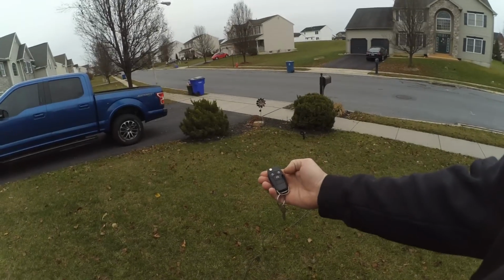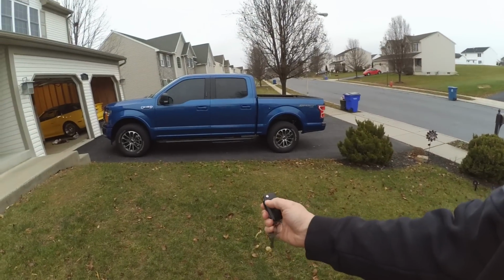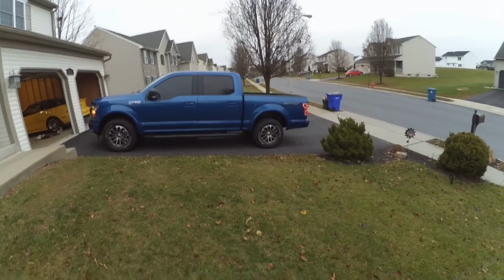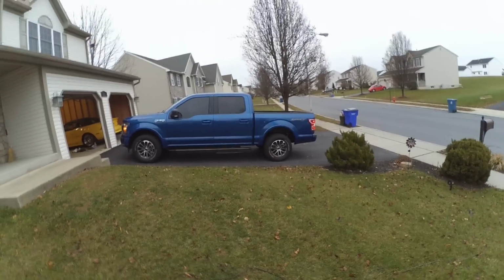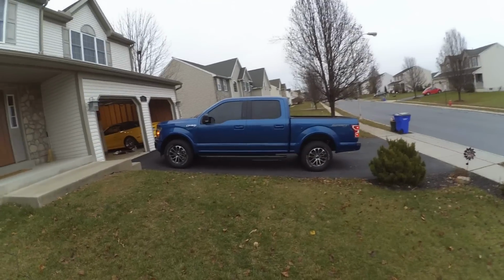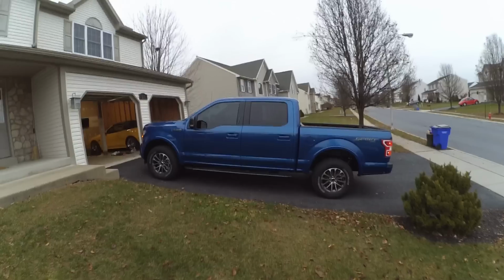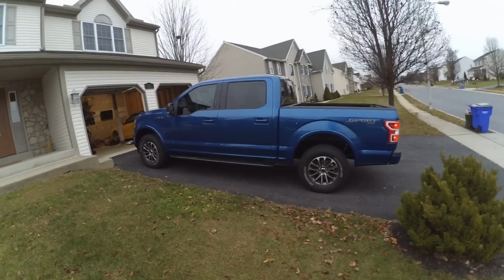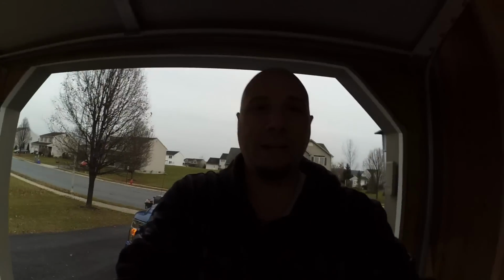The other thing we got is the remote start. Do your lock two times, and that should start it up. So any of you guys that do not have remote start, this is a great thing. I like it. We'll do a quick run around the block with it so you can see what it feels like. Well, you can't see what it feels like, but we'll get a little in-car footage so you see it's a nice, smooth run. We'll be back in a couple minutes.